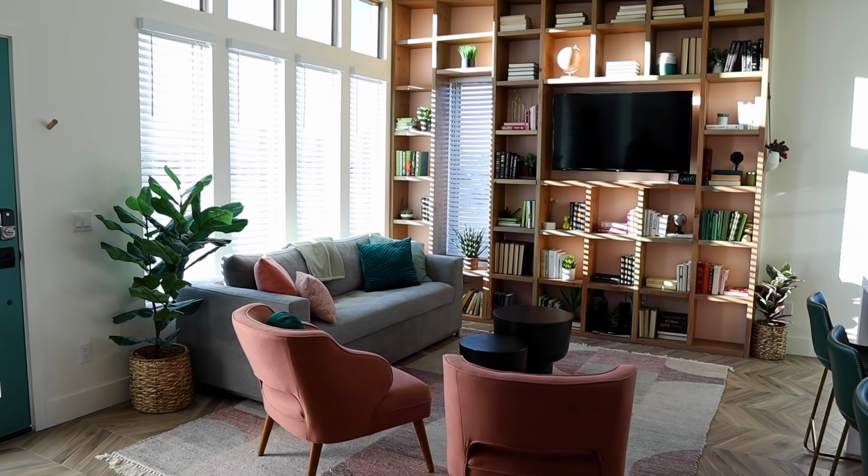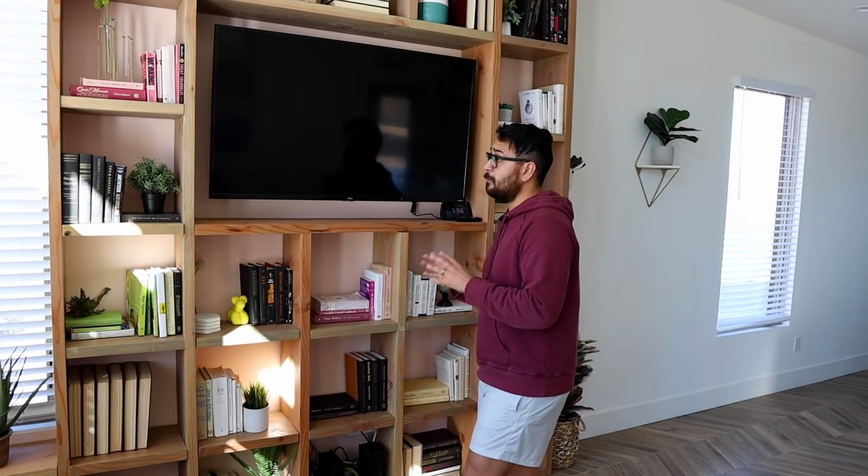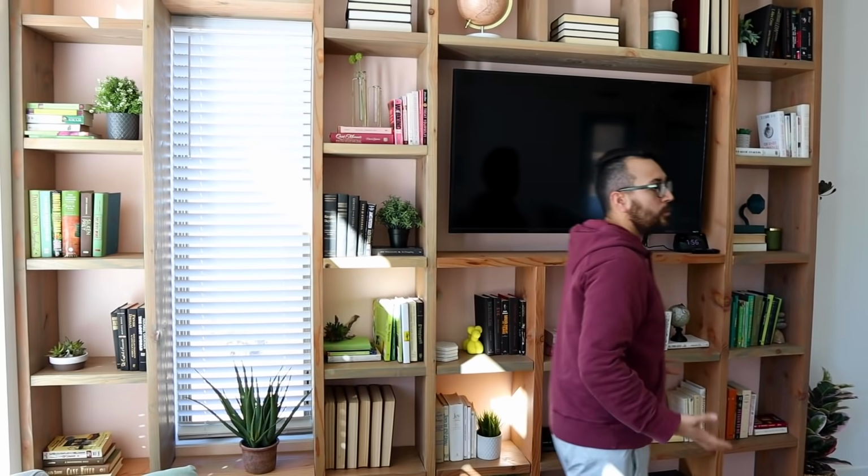I mean, this is a focal point in the entire Airbnb. You walk through that door and this is one of the first things you see. And so again, you know I'm all about color palettes in my Airbnbs. So for me, I wanted to focus on a lot of neutral colors for the books themselves, but also bring in the pinks and the greens that you're gonna see all throughout the house here.